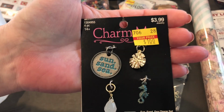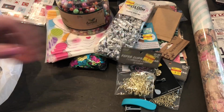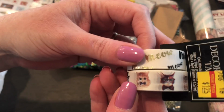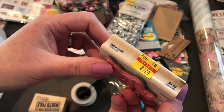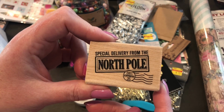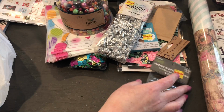Picked up this charm, the Sun, Sand, Sea charm set. Another pack of the hashtags. Some washi tape. It says meow, and some kitties. And 2 stamps. The Retro Santa. And the Special Delivery from the North Pole, December Express 25. So I got those. I have a few more things to show you. Let me just put this up real quick and I will get to that.